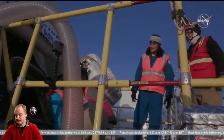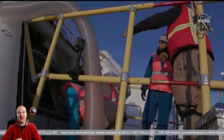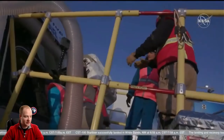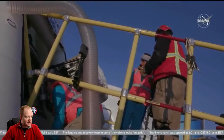But we still had the capability to get it to orbit, maneuver around, sustain a crew, environmental controls were good, and then bring it back to Earth. That's all still an accomplishment. Anyways, let's see, what else do we see?